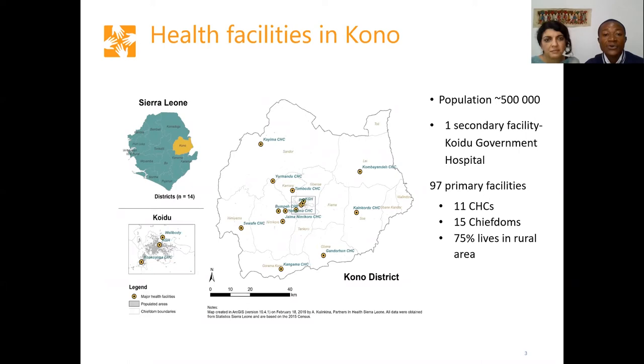So the burden, as I said earlier, is that it is very challenging for patients in particular to access the secondary healthcare facilities because of the poor road network, particularly in the rainy seasons where we find ourselves. For example, it takes someone more than 2 hours to get from one community health center to the district referral hospital.